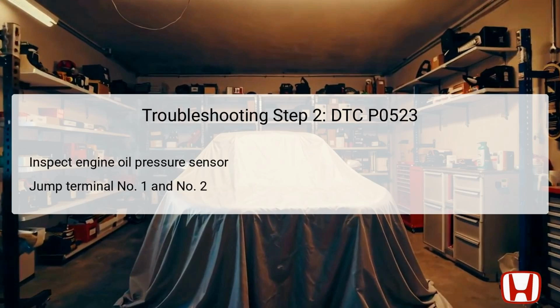The second step involves a hands-on inspection of the engine oil pressure sensor itself. To start, you need to disconnect the 3P connector from the sensor to safely perform the next check. Following this, the next action is to use a jumper wire to connect terminals number 1 and number 2 on the engine oil pressure sensor connector.